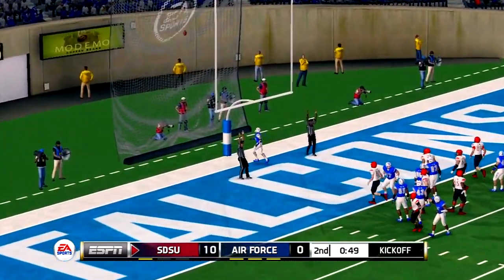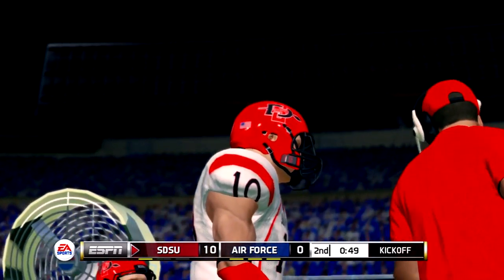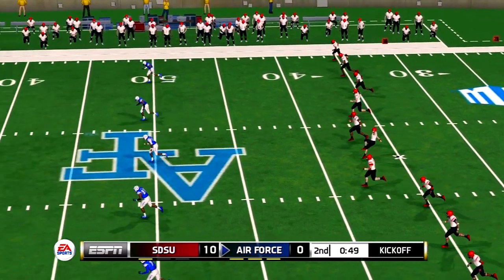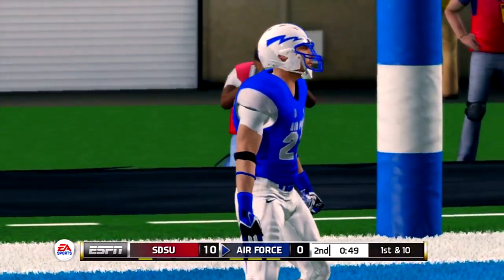He splits the uprights with the extra point. A six-play, 54-yard drive, and it results in a touchdown. An amazing drive for this offense. Outstanding execution. If you're the defense, you've got to do something to try to change things up to get this quarterback out of sync. And it goes into the end zone, down for a touchback.